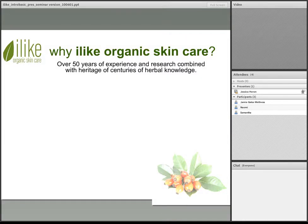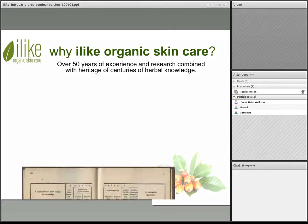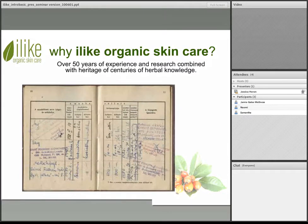So the product line has over 50 years of experience and research combined with heritage of centuries of herbal knowledge. Now, this is an example of a log book that was used at that time in Hungary by anybody who worked. In an economic system that was communist, where everything is centrally supplied, they have to make sure that they log their hours of work, because they have to prove that they were doing their work.